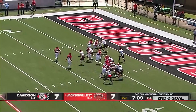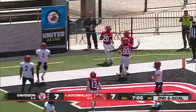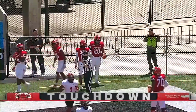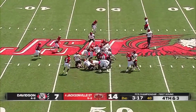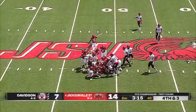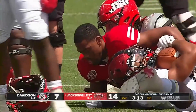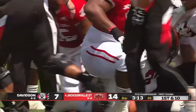Webb. Handoff. Foot race to the edge, and West finds pay dirt easily. Nobody in sight. Touchdown, Gamecocks. Sparks. Not this time. Stacked up and dropped after about a gain of a yard. Jacksonville State plugging the holes on that line.